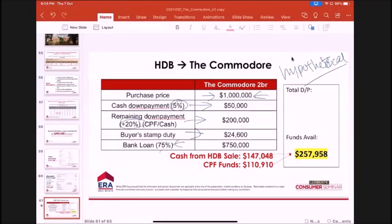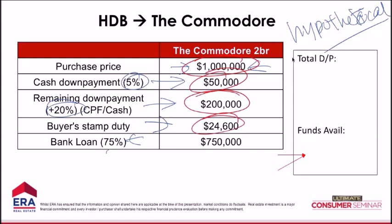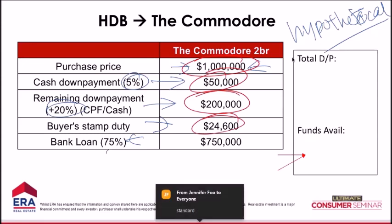Okay, so I hope you guys can see clearly now what I'm trying to show you in terms of my screen. Okay, so now 1 million is what I go for. 50K I pay, 200K I have to pay some more. Okay, of course the rest I can use CPF if I have. Okay, and stamp duty must pay or not? Of course, stamp duty of course must pay, right? And of course the assumption is I can loan 75% for this couple itself.